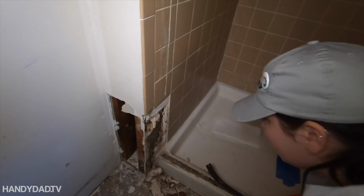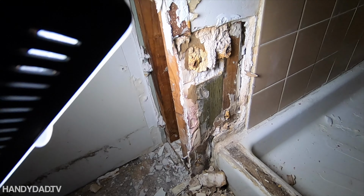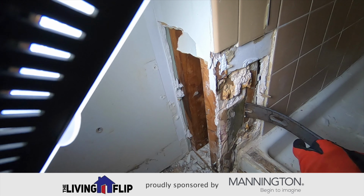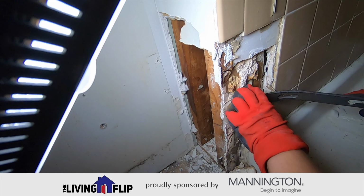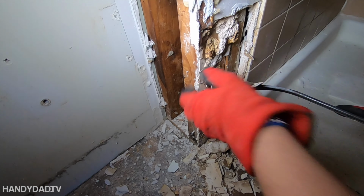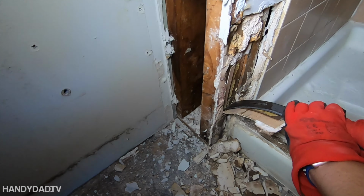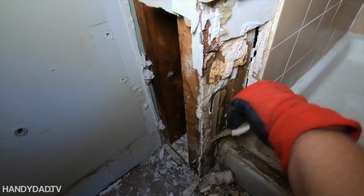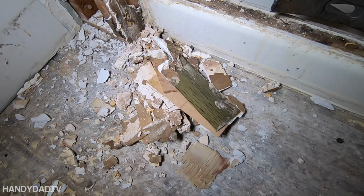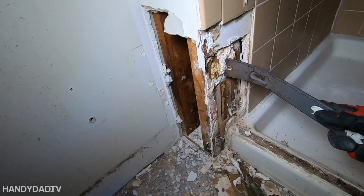What are you seeing here? It just crumbled. What's that behind it? What's that gray? I don't know. It looks like a piece of flooring. It's whatever they probably had in here before this. Maybe a shim of some sort that they built it out with. Yeah, that's what it looks like. I just don't understand. It's kind of strange. But this just all crumbled.